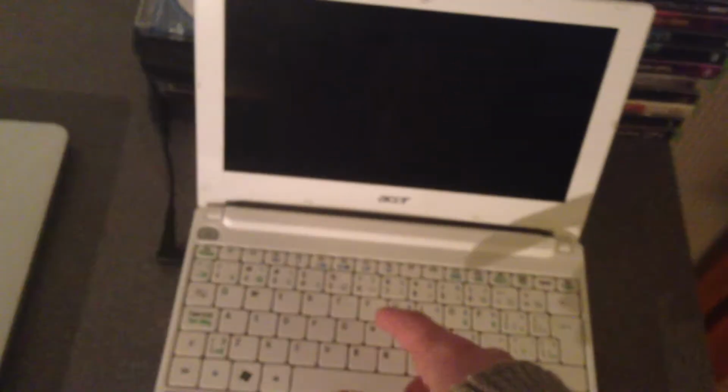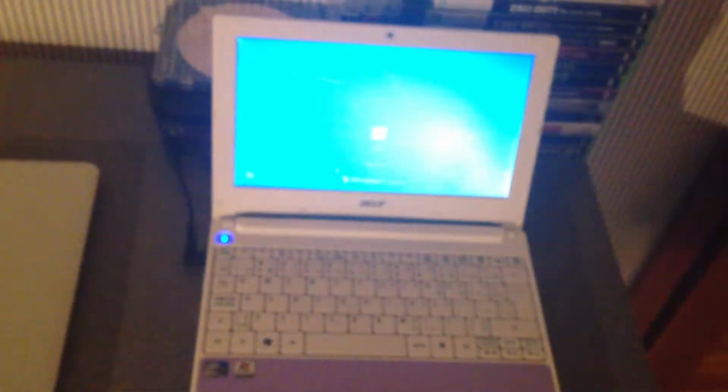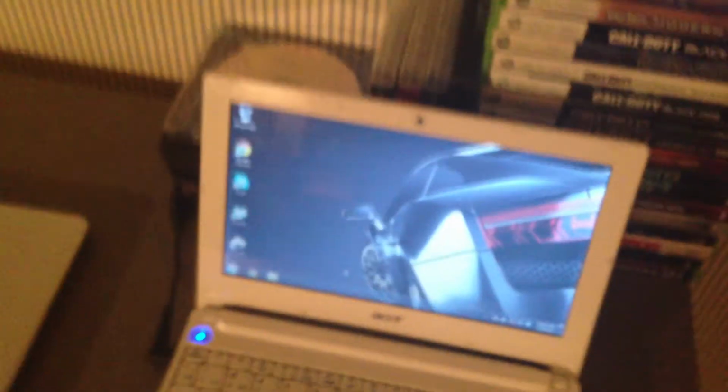Moving over here, we have a netbook that my girlfriend gave me. I don't even know the specs. I think it's 1 gig, 120 gig hard drive. I don't know the processor, but it's running Windows 7 Ultimate, so it's definitely not bad in case I need anything to run on Windows. It gets the job done, and it's nice to have.